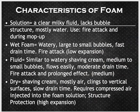So to kind of wrap up the terminology and to understand how it works, solution is a clear, milky fluid. It lacks bubble structure. It's mostly water. Its uses are fire attack and mop-up. It's really good at penetrating deep into fuels like hay bales, compost fires, garbage.